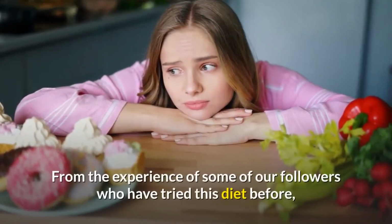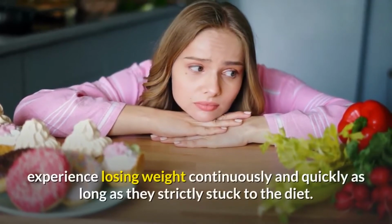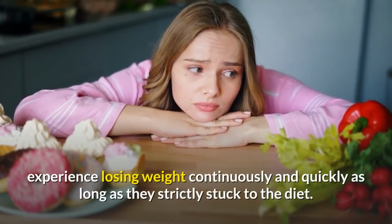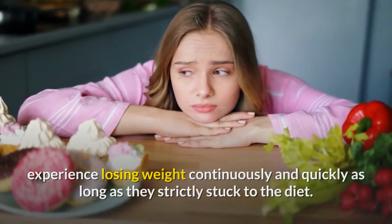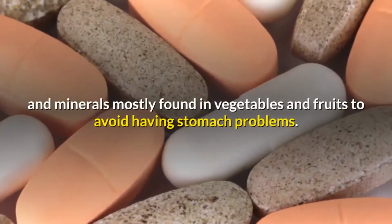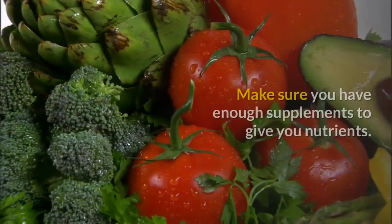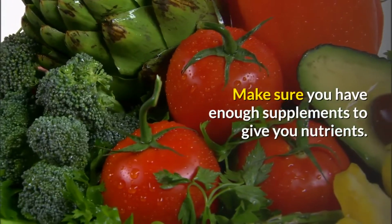From the experience of some of our followers who have tried this diet before, they experience losing weight continuously and quickly as long as they strictly stuck to the diet. However, it is advisable to incorporate vitamins and minerals mostly found in vegetables and fruits to avoid having stomach problems. Make sure you have enough supplements to give you nutrients.